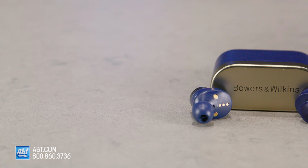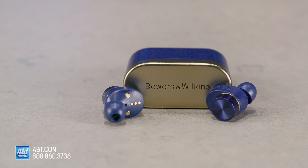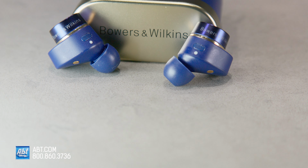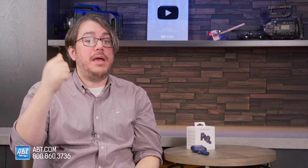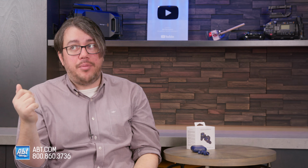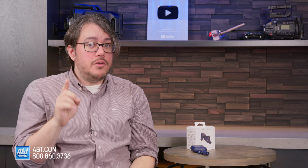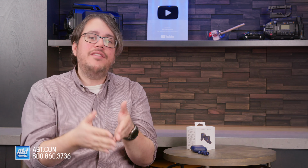So if you're a fan of Bowers & Wilkins, the brand, and you've got a good high-res streaming service ready to go, these are worth your consideration. We also have them on display here at Abt. For more casual listeners or those interested in the best of the best in terms of noise cancellation, top-of-the-line models from Apple or Bose might be a better fit. If you're watching on YouTube, we've actually got a video comparing those two specifically right here. And good news, we have them at Abt too.